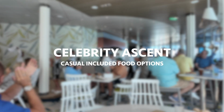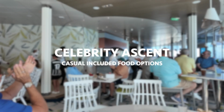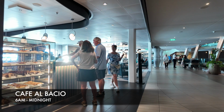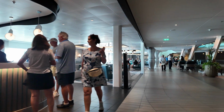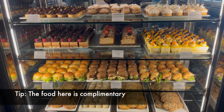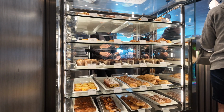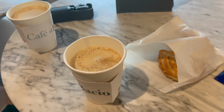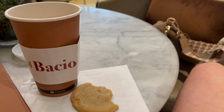Let's move on to some of the included casual options you can enjoy for no extra fee on Celebrity Ascent. On deck 4 is Cafe El Bacio, and although the hot drinks are not complimentary, the light bites in this cabinet are, so don't be afraid to ask for something from here. In the morning, there are pastries, and from the afternoon onwards, there are sandwiches and desserts. I particularly recommend the macadamia cookies, sugar donuts, and the little sandwiches.